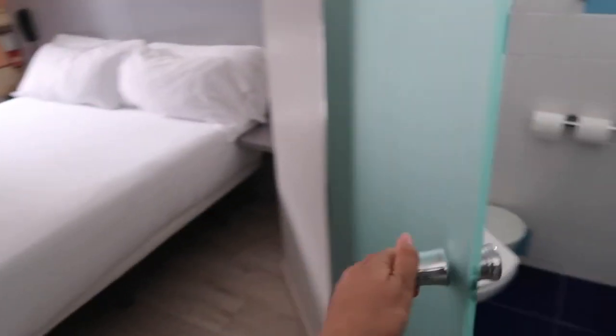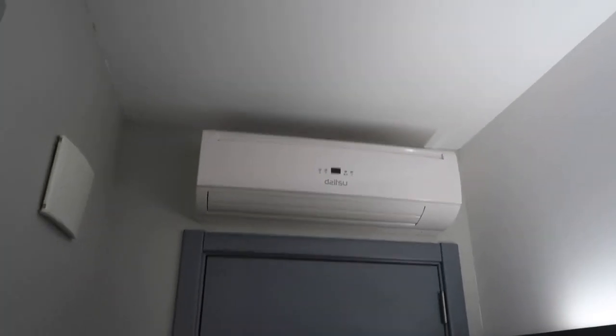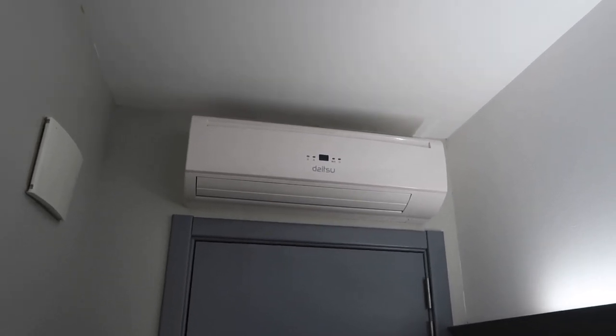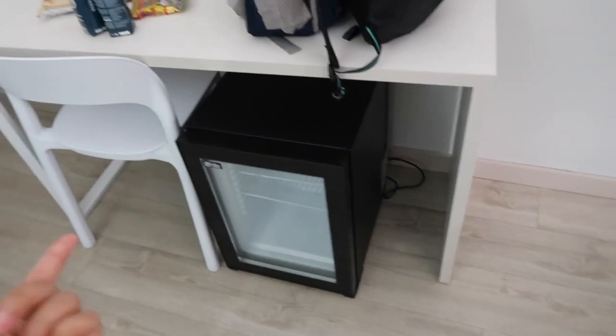Oh, I guess the door doesn't lock either. But anyway, it doesn't really matter to us. So there we are. Also, Rach just noticed there's an AC unit up here. It's not really that hot at the moment, but it might be heating as well if it's cold in the winter. Yeah, it looks like it is. So there is that positive as well. I'm just pleased with the snacks in the fridge, to be honest. They're the main points that are good.